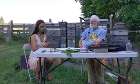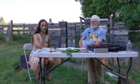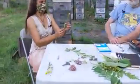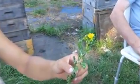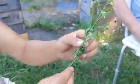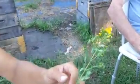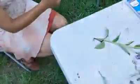So we've got one more there. Oh, two more, a couple more. We've got some St. John's wort, which is just coming into flower right now, and it's a really wonderful thing to harvest. If you can catch some in bloom, it's pretty easy to spot this time of year. I really love this plant for so many reasons.